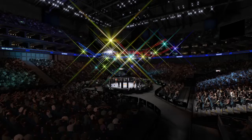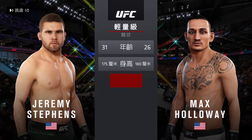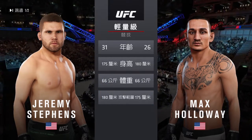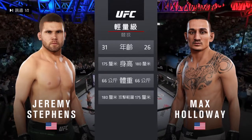Holloway. And now our tale of the tape for this lightweight fight. Holloway is 26, Stevens is 31. He will have a 2-inch reach advantage. Now for the introductions, here's Bruce Buffer.